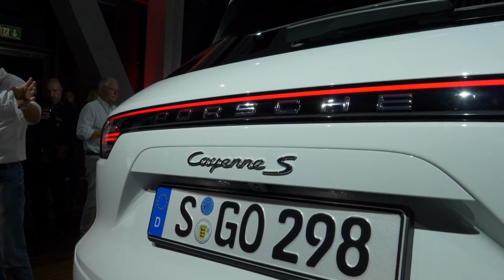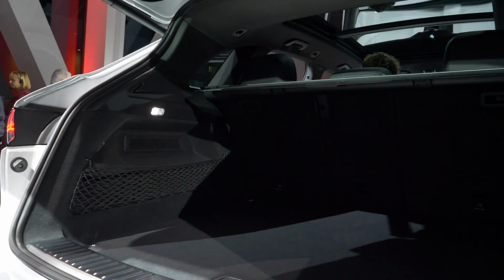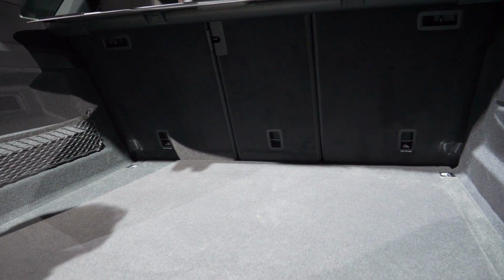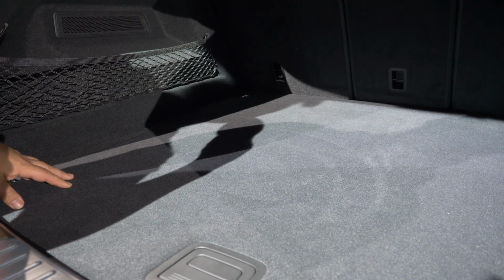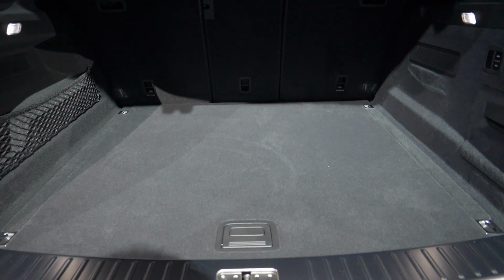So we told you that the car has actually gained a little bit in length, and we can see that has been well used when we actually look inside the vehicle. If we have a look at the boot back here, we now have a total load space of 770 litres. That is an improvement of 100 litres on the predecessor. So you should be able to fit more than whatever you need in the back.